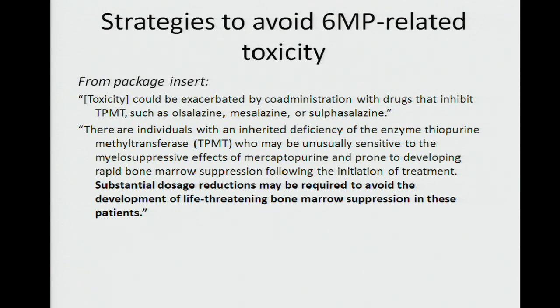So all of this information is high level of evidence. I'll talk about levels of evidence in a minute. But it's made it into the package insert of 6-MP at least. And the package insert says that substantial dosage reductions may be required to avoid the development of life-threatening bone marrow suppression in these patients. Now, I'm not a clinician, but I have heard that there is not a lot of genotyping in these patients going on. And this is something that probably needs to be translated clinically to avoid some of these severe toxicities, especially in children.